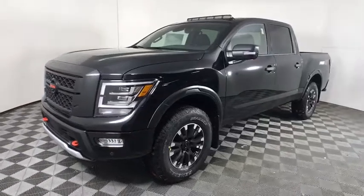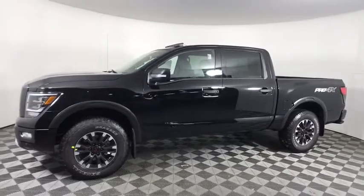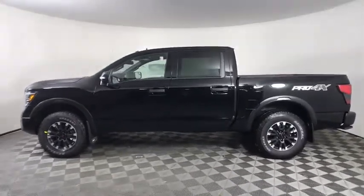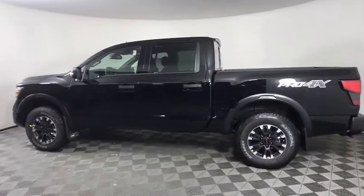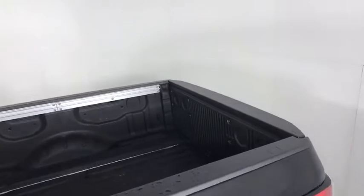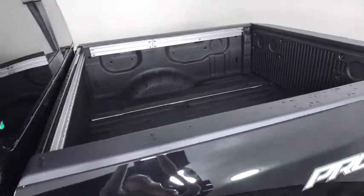Make a great choice today with 2021 Nissan Titan. The Titan houses the Endurance V8 engine, the largest standard truck engine in its class. But the benefits don't stop there. The massive interior cabin boasts a fold-up rear bench seat and a flat loading floor. When it comes to power and comfort, the Titan can't be beat.